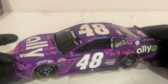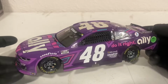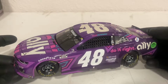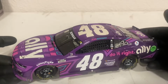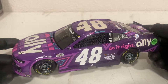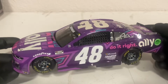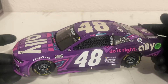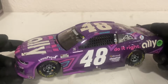Larson lost the lead on a pit stop, the pit stop that gave Bowman the lead at the time, which was the fastest pit stop of the 21 season. I don't know if that got beat later on in the year. I never heard anything. So Bowman's pit crew got him out front, and Bowman basically held the lead for the rest of the race. He did have to hold Kyle Larson off for a couple of restarts, but eventually ended up getting his second win of the 21 season.